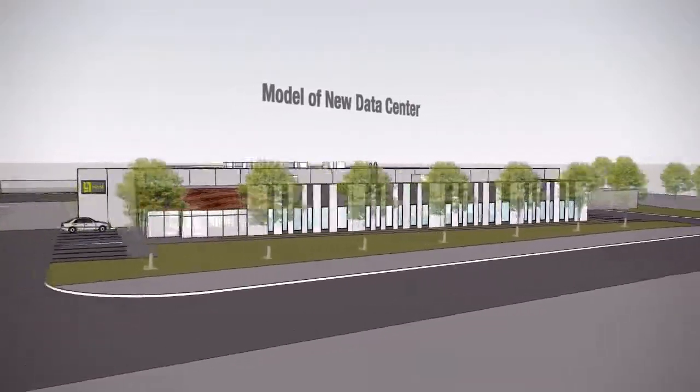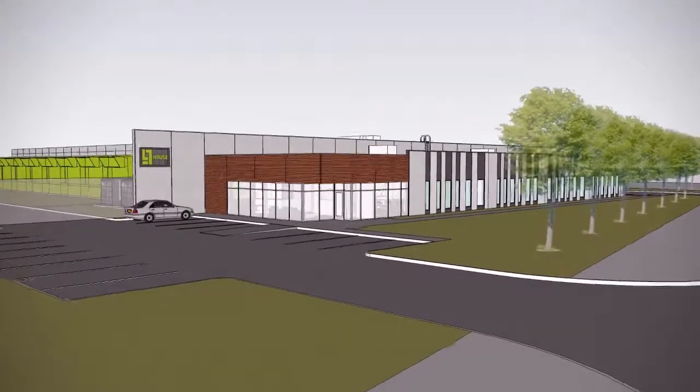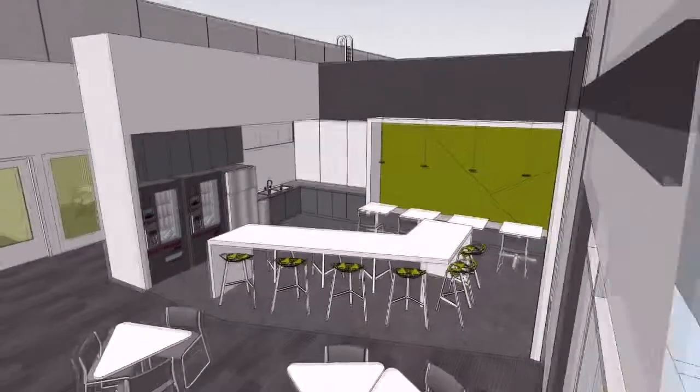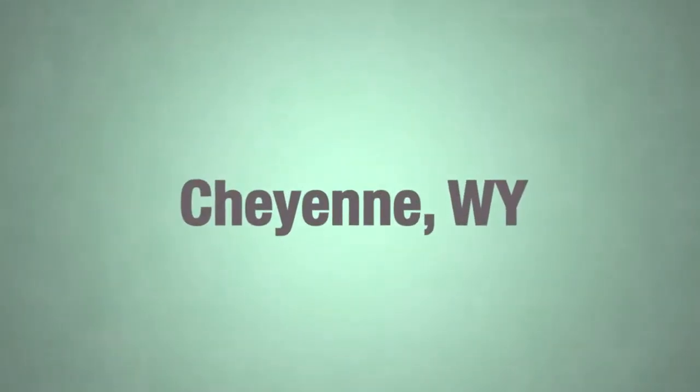client to being completely full. And so as we went through the process of planning for the build out of our expansion, we ultimately chose to build right here in Cheyenne, Wyoming. Greenhouse Data chose Cheyenne, Wyoming for its corporate headquarters and data centers for a multitude of reasons.